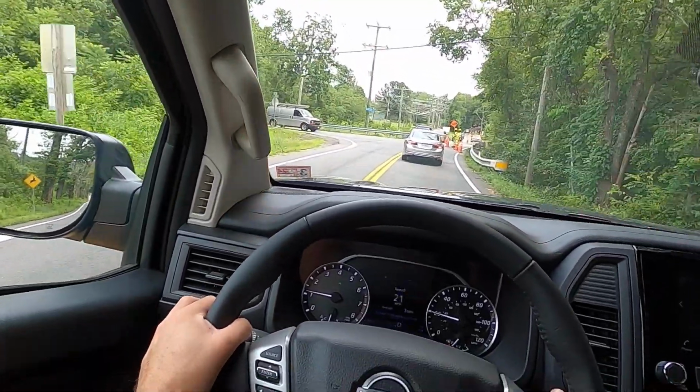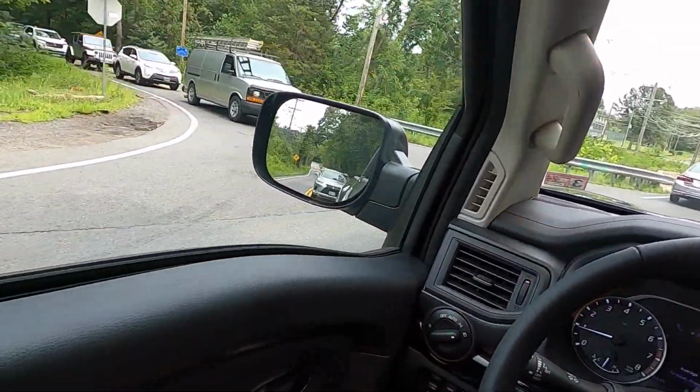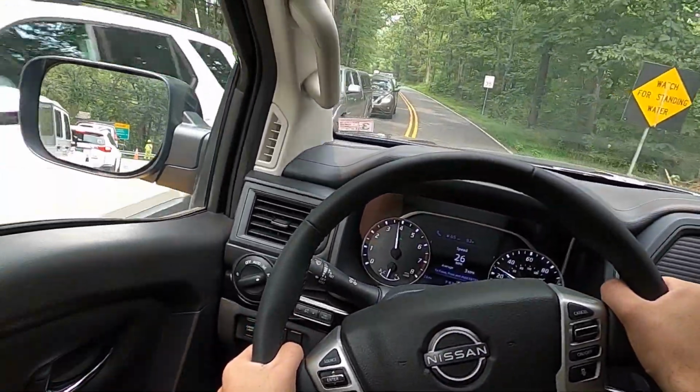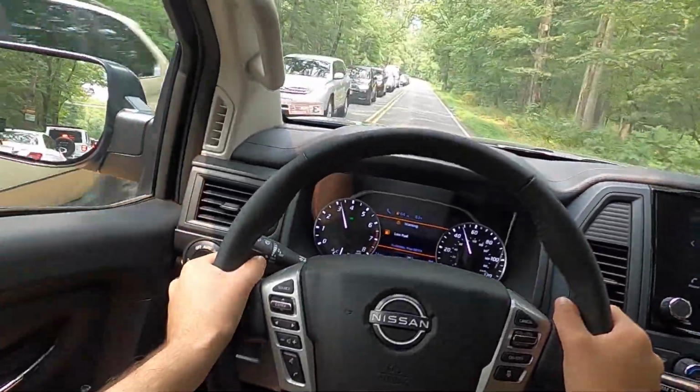Soaks up those bumps. You can honestly barely even feel them. Suspension on this is great. Now we're gonna do another little acceleration here, and basically I'm floored right now. And that is what the acceleration is like.